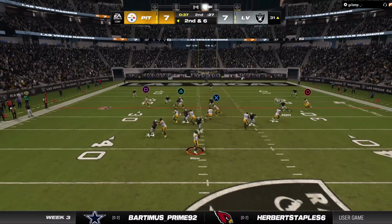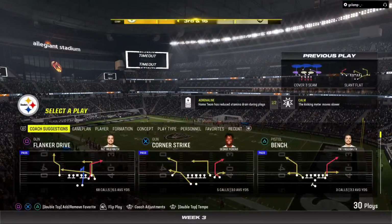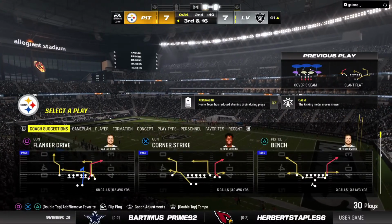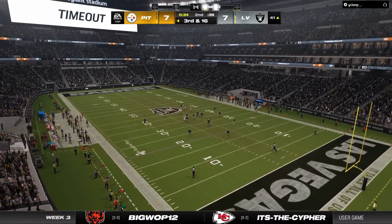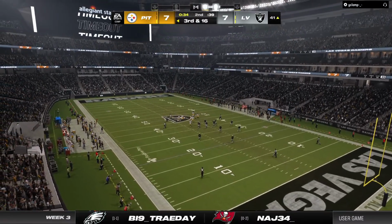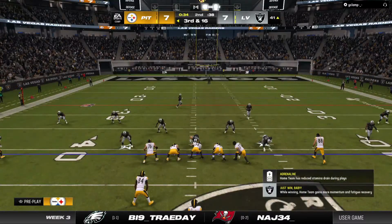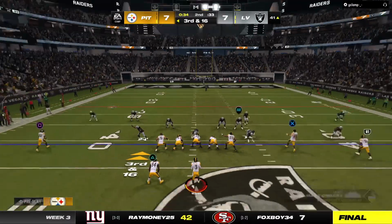Wilson will throw again. And down he goes. They sack him back right around the 41-yard line. The Steelers signal for the second of their timeouts, as the clock will stop with 34 seconds to go before halftime. A dime look defensively for the Raiders on third down. Yeah, you're right. 2 extra DBs out there.